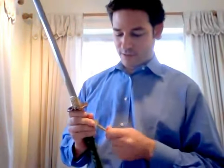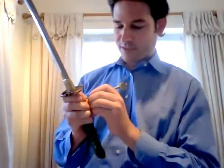Okay, and with this little contraption, everyone at the airport security always asks me, "What is this thing?" But it doesn't have anything sharp, so it never gets confiscated. This little piece allows you to take out the mekugi and place it on a table.